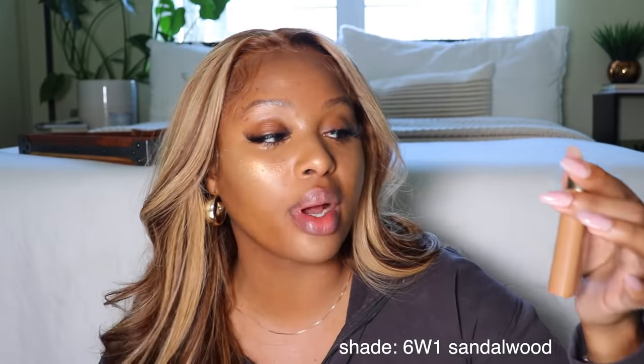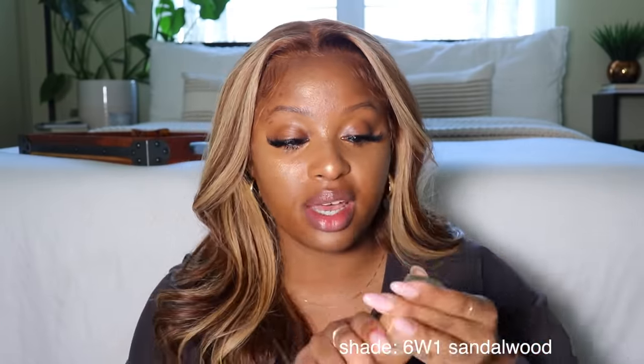All right, I'm gonna put a little bit on my chin and a little bit on my forehead. Super glowy, that's too much. I didn't need that much, but that's okay. I'm using the Estee Lauder Double Wear Sheer Longwear Makeup Broad Spectrum SPF 19.